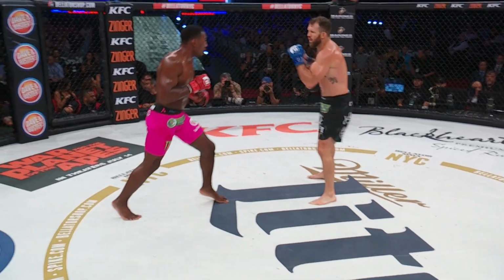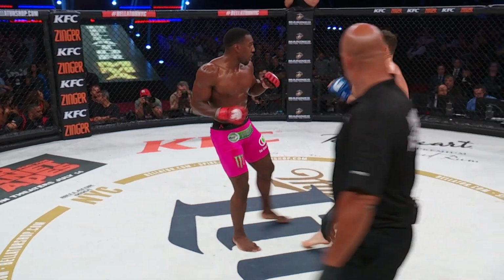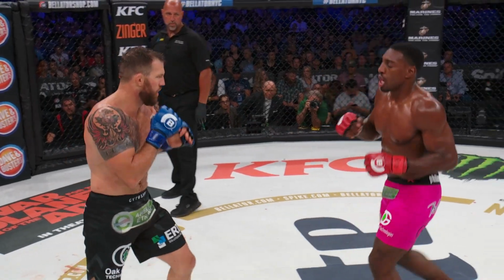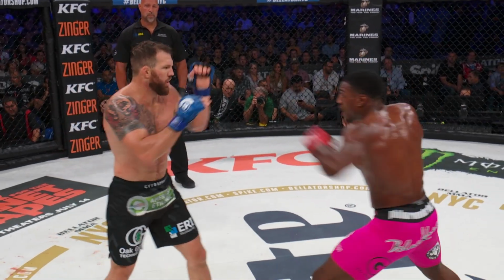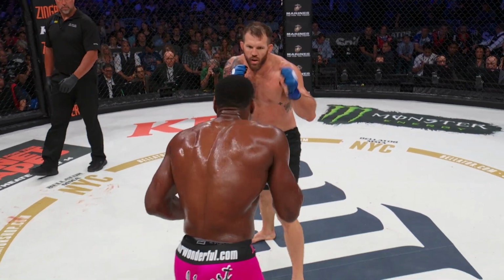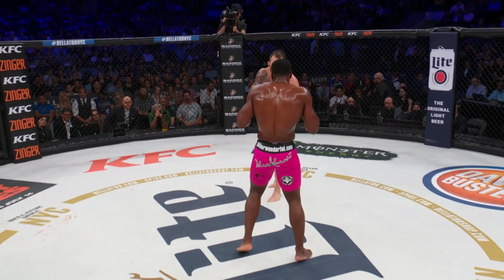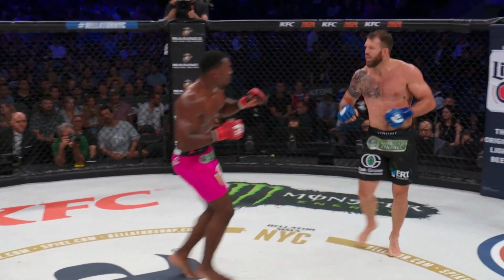The reason I gave the first round 10-9 to Phil Davis, he was just more active. You see right now, he's just a little busier, throwing a little bit more. Neither guy has really landed anything significant, but Phil Davis has been leading it a little bit. He's been moving, he's been throwing a bit more. Activity levels why I gave him round 1, but still a close round.